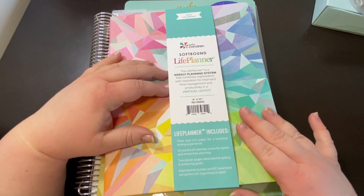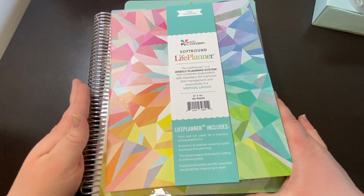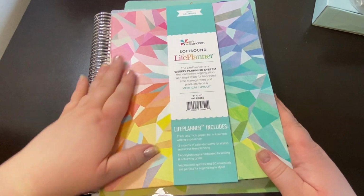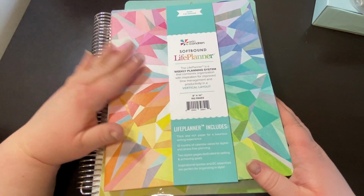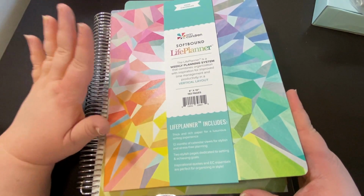It also allows me to try out the Softbound Life Planner, which I don't think I'll ever switch to from a coil because I love the coil. But I wanted to see what it was like because the Softbound is very attractive to me. I really like the idea of it, but I figured it wouldn't be what I wanted for regular week-to-week planning.